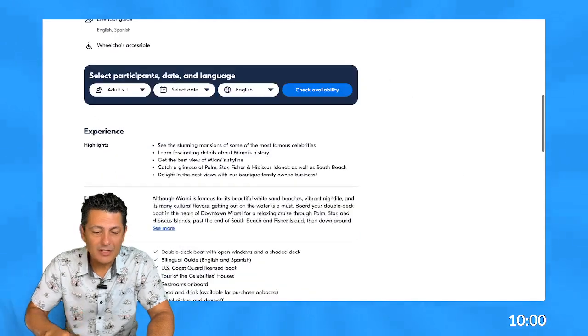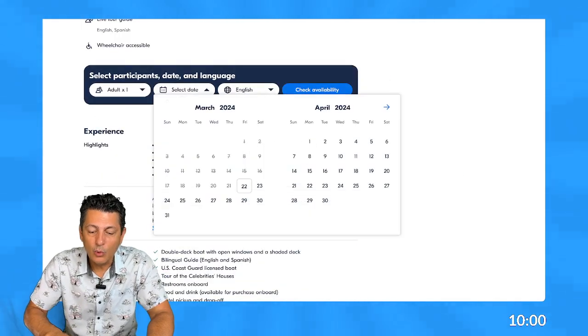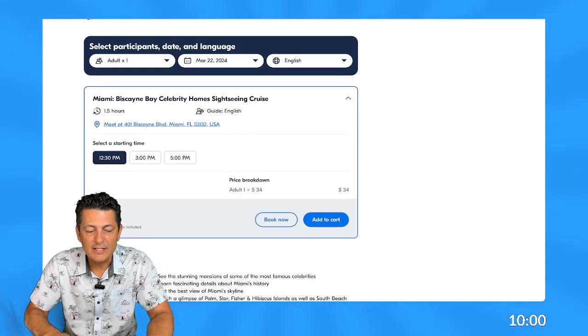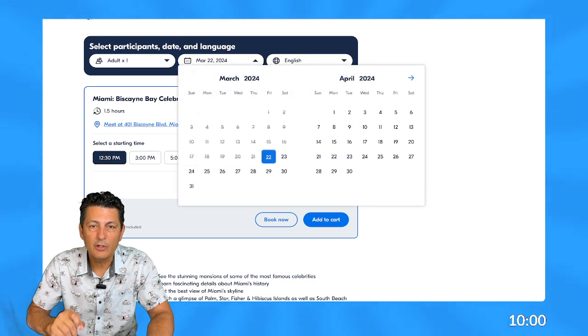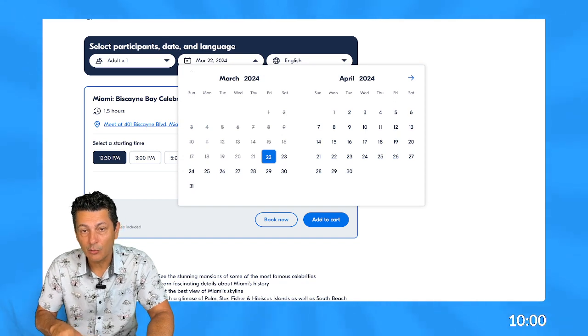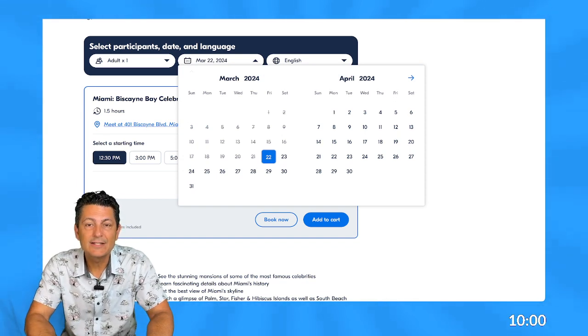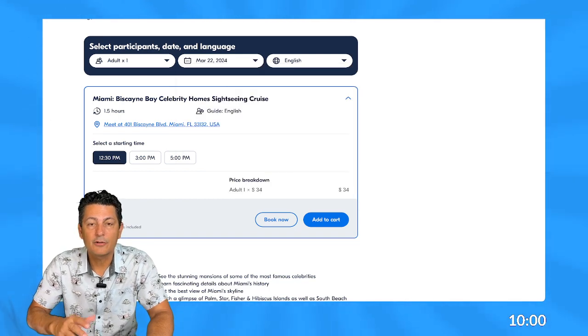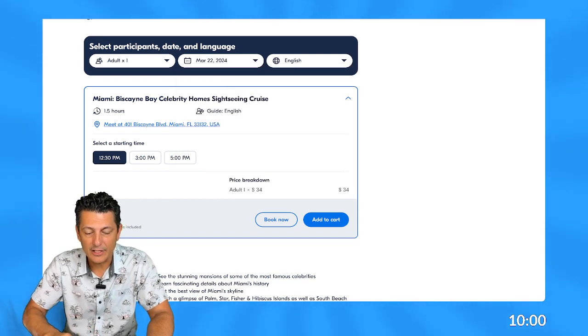Now, the next thing I want to take a look at is when they offer this. It looks like they offer this every day. When I click on the availability, what I'm looking to see is how many times they offer this. So they offer 12:30, 3, and 5. When I come back in here, the other thing I want to notice, especially on GetYourGuide, is whether there are any discounts for any day of the week. Right now, this listing does not have any discounts. It doesn't show a different price for weekends versus during the week, so that's good to know.